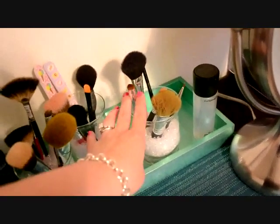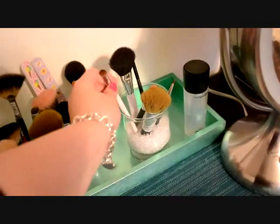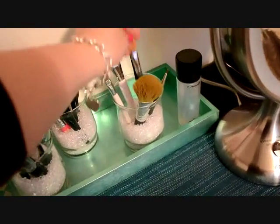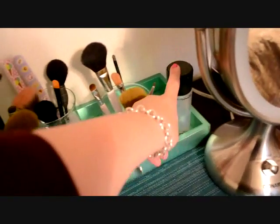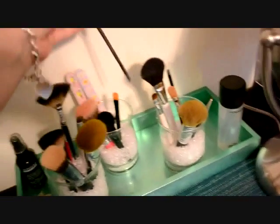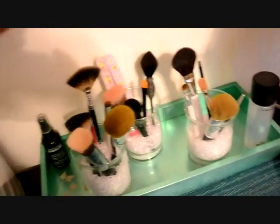This Sonia Kashuk brush from Target is one of my favorite eyeshadow brushes, and I also use this blush brush a lot by Sonia Kashuk as well. And then over here I just have my MAC Fix Plus spray, and my other favorite blush brush is this Yatura one by NARS.